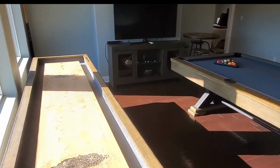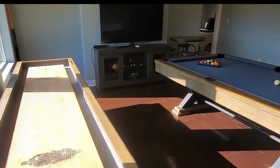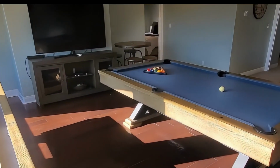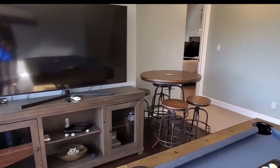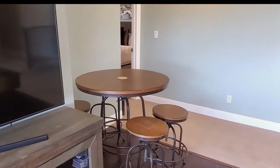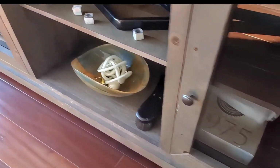Shuffleboard, this is a shorter one that we've had that fits the space. It fits perfect in here. Again, a TV. Always a TV. And then, of course, an area for people to sit, hang out, and set your drinks down so they don't have to put drinks on the pool table. Yes, that's always helpful, right? And again, you've got more games, cards. Yep, lots of goodies around every corner.